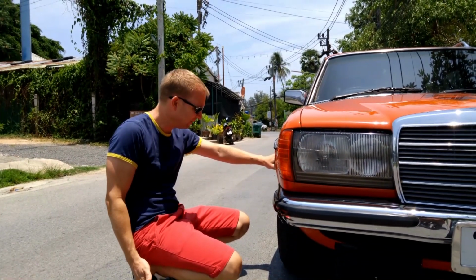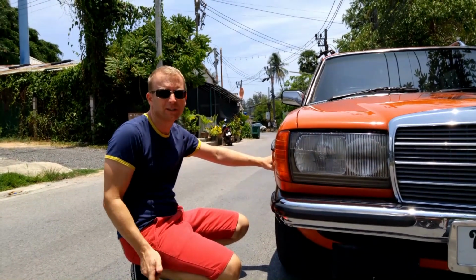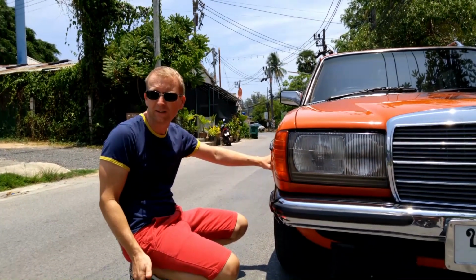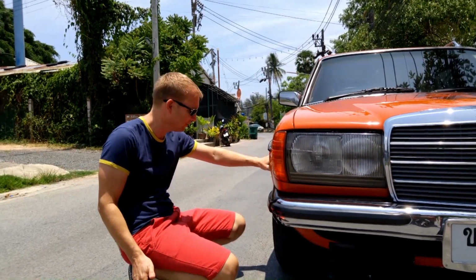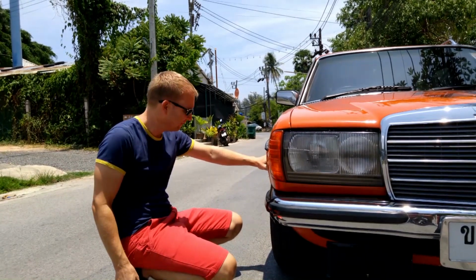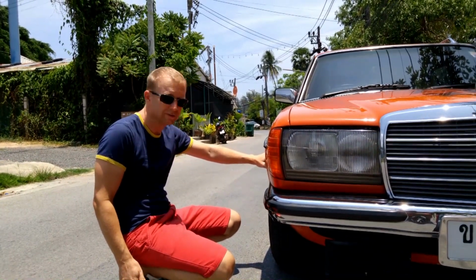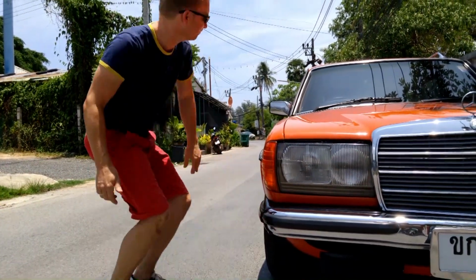I think the only thing we can do is, I have seen a repair shop which is just about 1 kilometer from here. I think we can go there without brakes, just go very slowly, it should be possible. And yeah, let's hope they can fix that. I don't see any other chance. Yeah, let's do that.